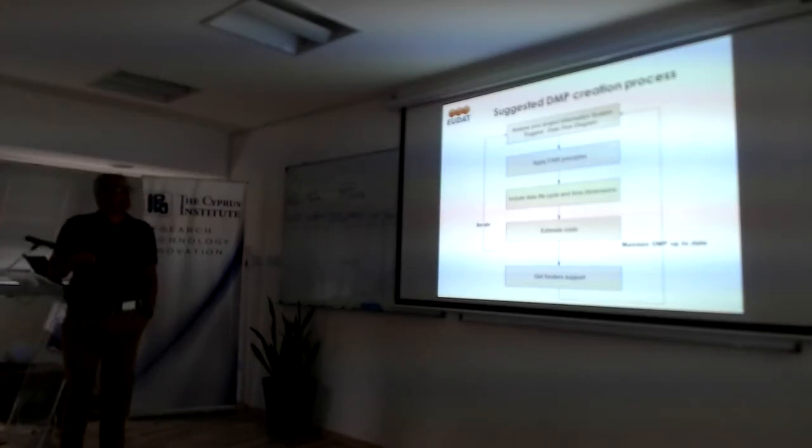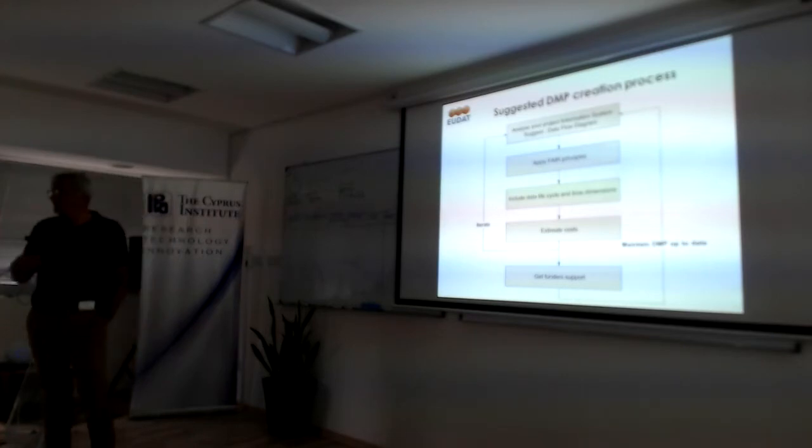Then, as I said, you will need to apply some of the FAIR principles: findable, accessible, interoperable, reusable. These are guidelines, and they are really useful. We'll get into the details.